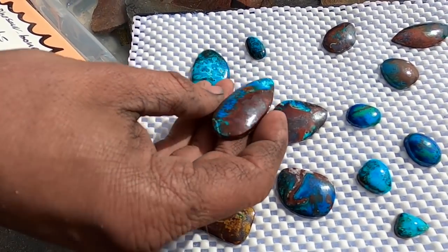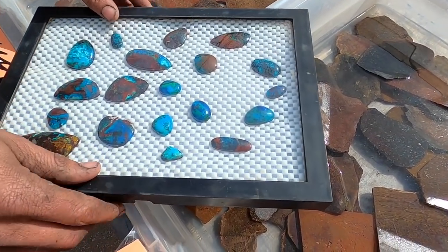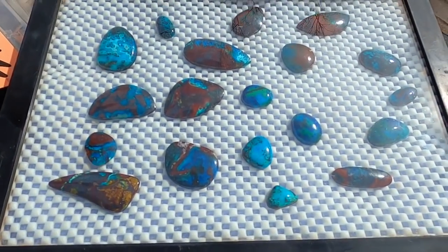Man, your finish is stunning. Do you have a dedicated machine for your polish, or do you polish it right on the... I just do it on the Genie. The same thing on the Genie. I use a cotton wheel or a leather wheel on the side with Linde A.